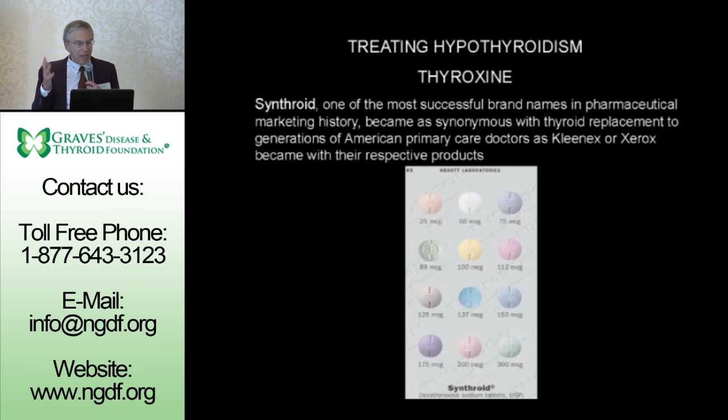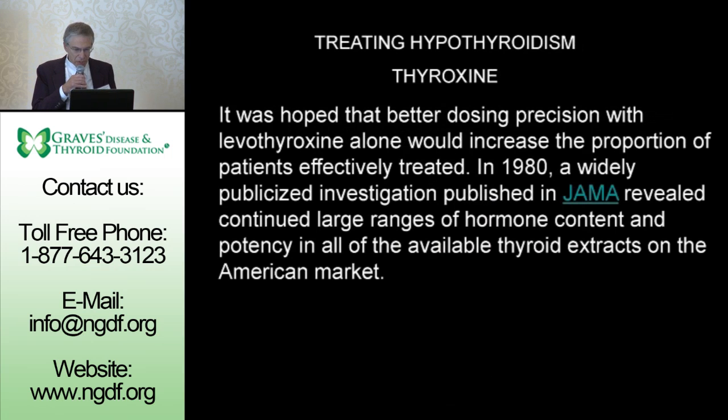And Synthroid then became, like tissues were Kleenex and photocopy machines were Xerox machines, levothyroxine was Synthroid, and people still refer to Synthroid when they really are talking about levothyroxine. And that was the first branded levothyroxine product on the market. And it probably did have better dose precision.